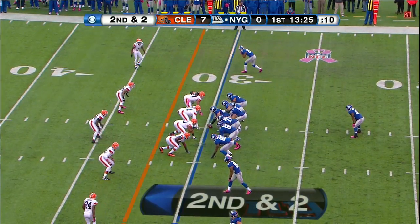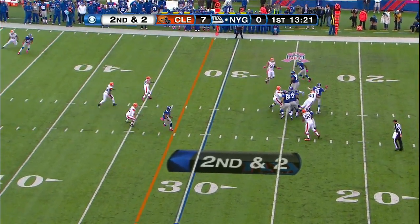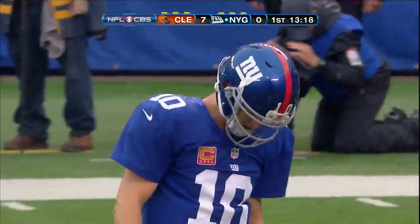Go down, set, 518. Manning to throw again, and got rid of it. Billy Winn in on the quarterback.